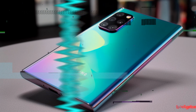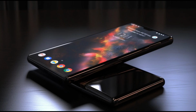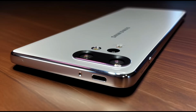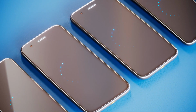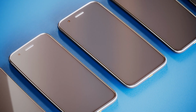Is the Pixel Fold worth $1,800 and up? This is the million-dollar question. With two configurations offering 256 GB and 512 GB storage, priced at $1,799.99 and $1,919.99 respectively, consumers will have to decide if it's worth it. Google is expected to include a complimentary Pixel Watch for early adopters as a sweetener. Proprietary software features like Magic Eraser and Photo Bundler could be key selling points.